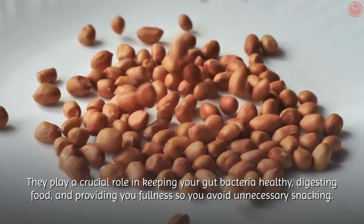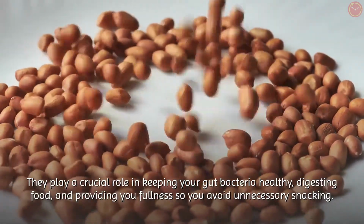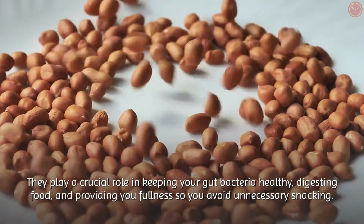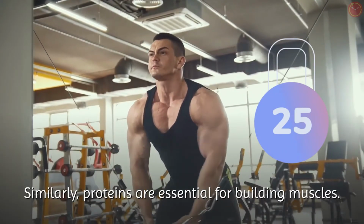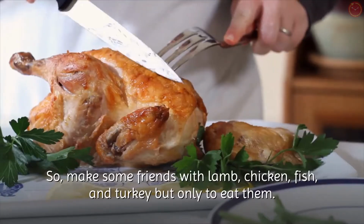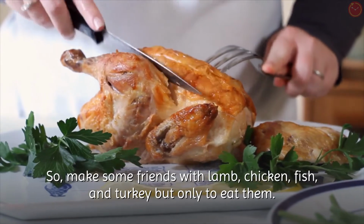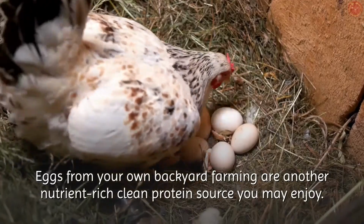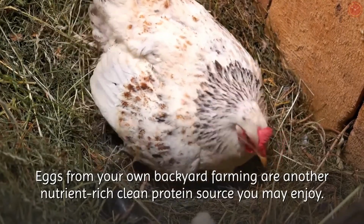They play a crucial role in keeping your gut bacteria healthy, digesting food, and providing you fullness so you avoid unnecessary snacking. Similarly, proteins are essential for building muscles. So, make some friends with lamb, chicken, fish, and turkey, but only to eat them. Eggs from your own backyard farming are another nutrient-rich clean protein source you may enjoy.